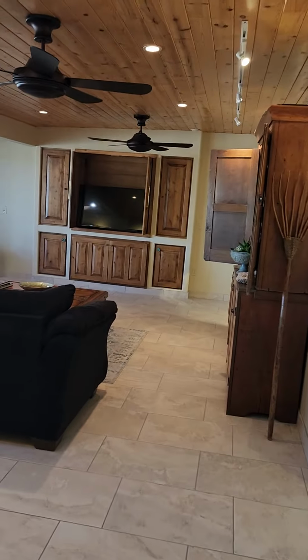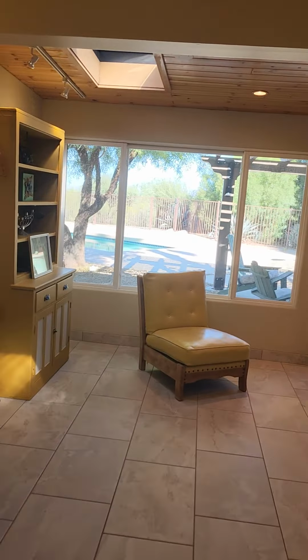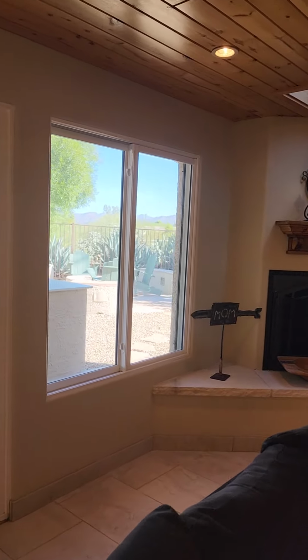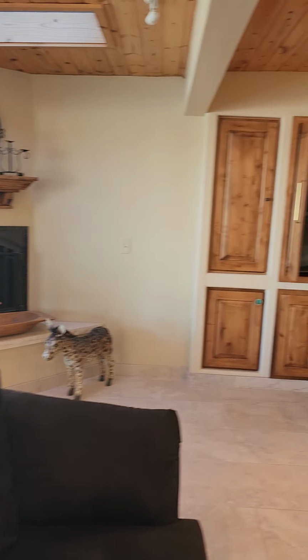This is your TV room, living room area. Nice big windows. If that landscaping was trimmed down, you'd be able to see all the mountains. We'll do an outside video. Second fireplace in this room.